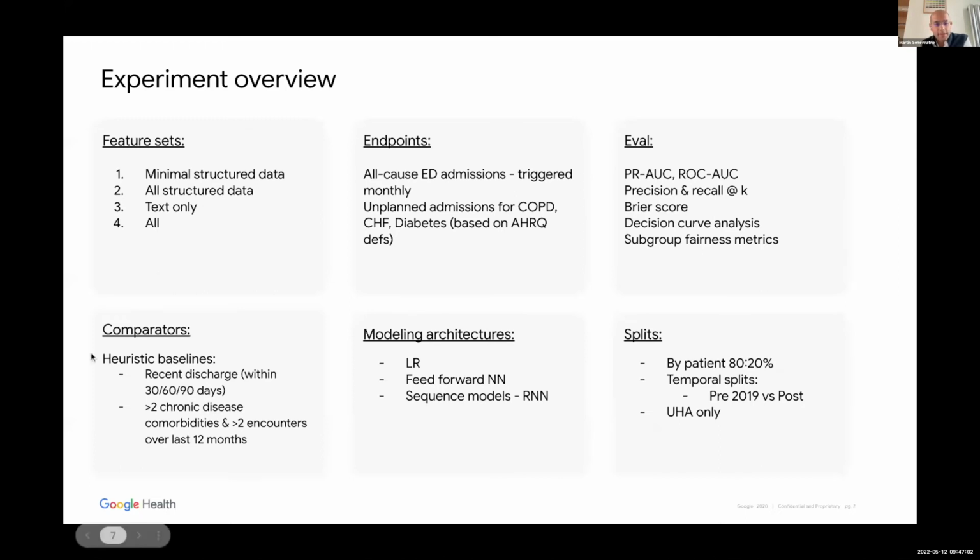And then the last thing I'll highlight from here is the comparators box at the bottom left. One thing that became apparent from the UXR is that the current methods for identifying rising risk patients are based on rule-based heuristics, looking at recent discharges, looking at high utilization over the last 12 months. And so our comparators were drawn from that feedback, where we compare machine learning side by side with these rule-based heuristics.